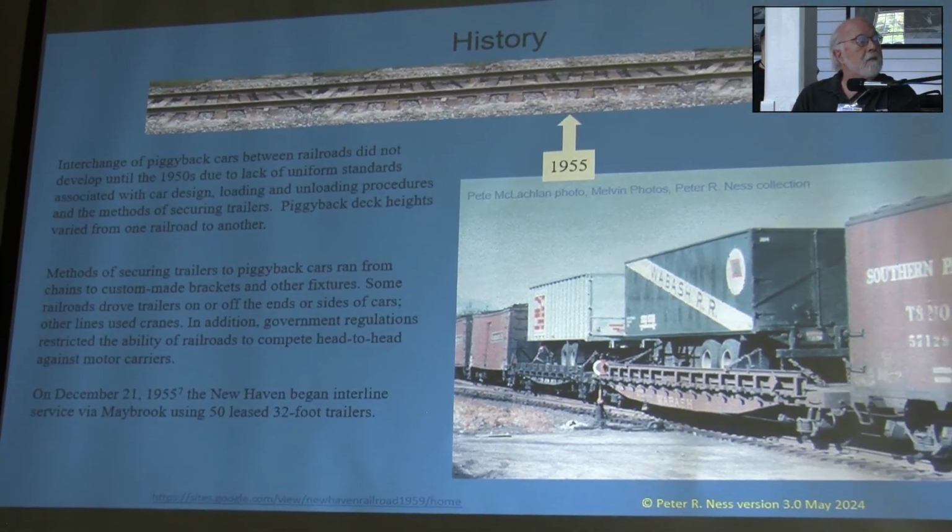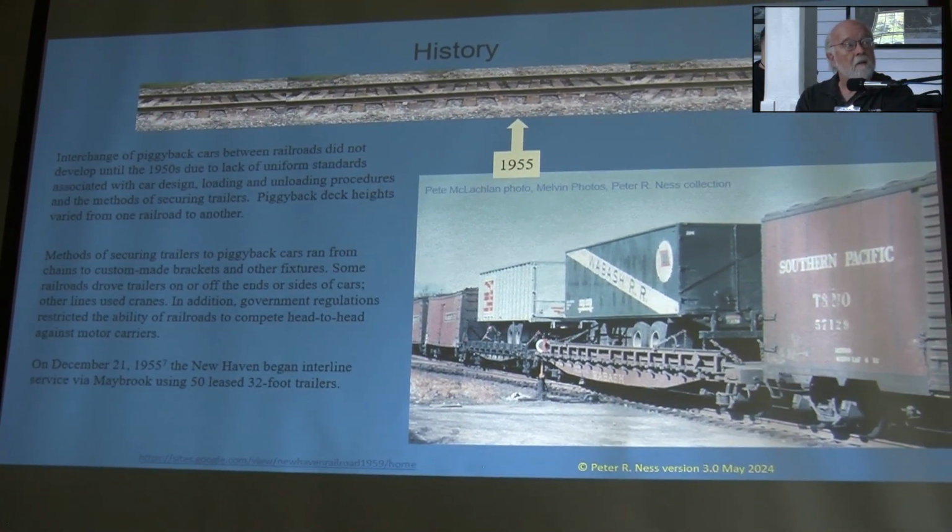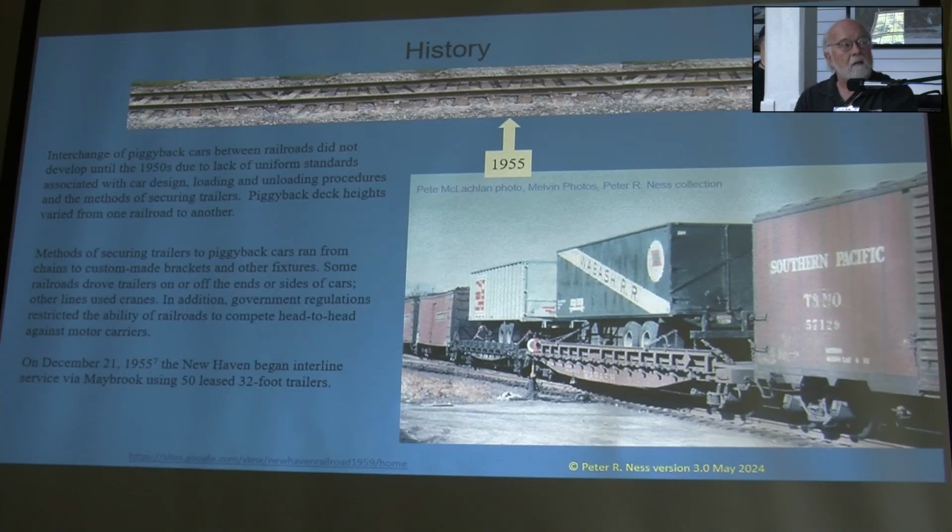In 1955, at the very end, and I don't know that this is a Peter McLaughlin photo, it's a great photo, and I don't know if this is from 1955, but it's the best example I've found to show a New Haven flat and a Wabash flat. So you see two railroad flats, two railroad-owned trailers on them. It's a publicity shot of sorts.